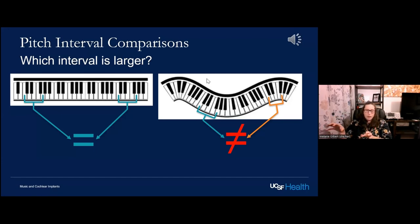With this task, we can see how many different notes is different for somebody between the mid and the high, for example. And then the hope is then if we change their pitch map, will we see an improvement or a corresponding change? That's the first task that we're working on currently.